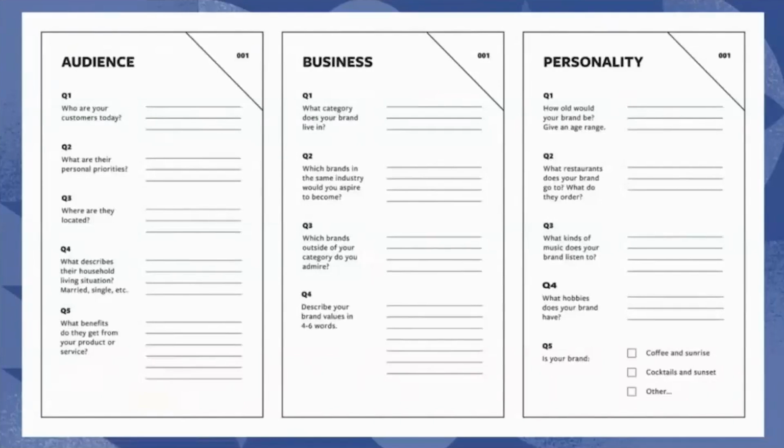So think about who your customers are today. What are their personal priorities? Where are they located? Regarding your business, think about which brands in the same industry you would aspire to become, or which ones outside your category you admire? Also, think about describing your brand values in 4 to 6 words.